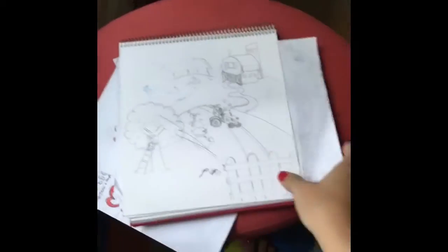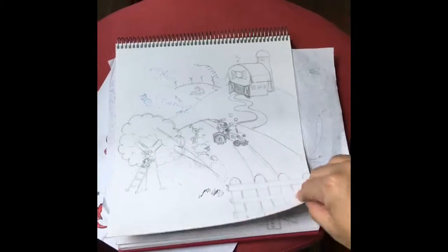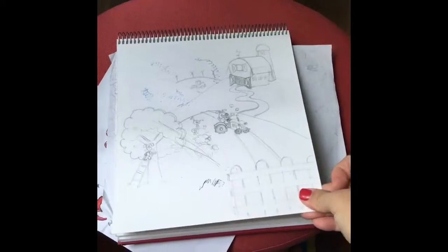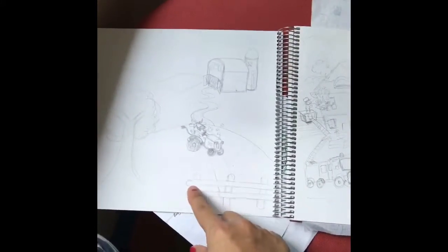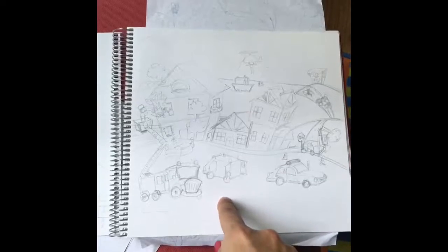I'm just sharing my creative process as an artist and what goes on behind my work, which is the conceptualization phase. This is part 1 of it. The next time I'll show you how I do my actual sketches on the canvas. But for today, I thought I'd share with you how I do my conceptualization. This was the fire engine one.